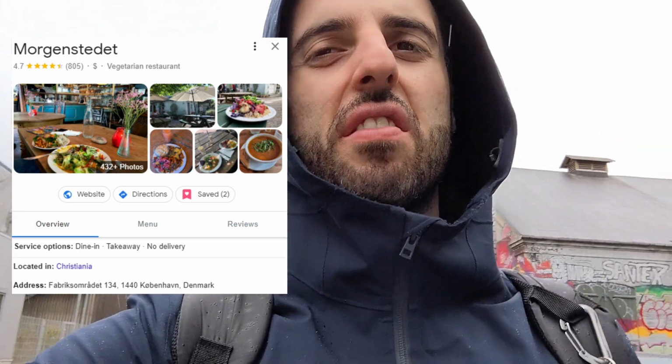Also ended up eating at literally the best vegetarian vegan restaurant you could ever find, especially here in Copenhagen, called Morgenstedet. If you're here, definitely would recommend it. Have some of the fresh, delicious, nutritious food. You definitely won't regret it. But yeah, it was an interesting experience.